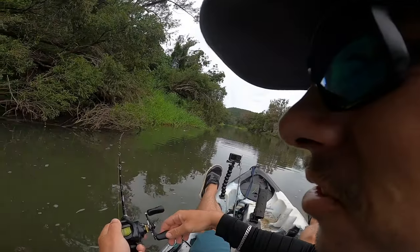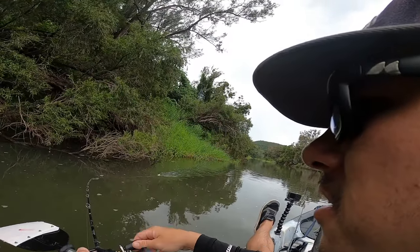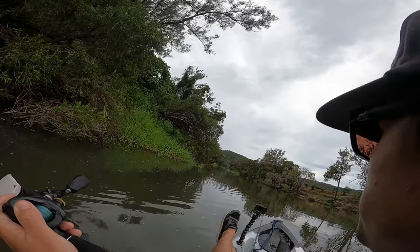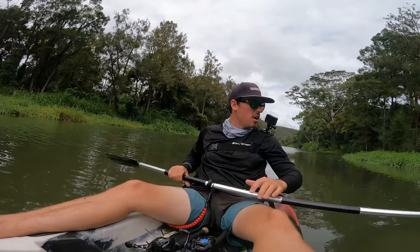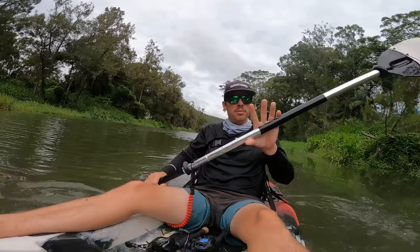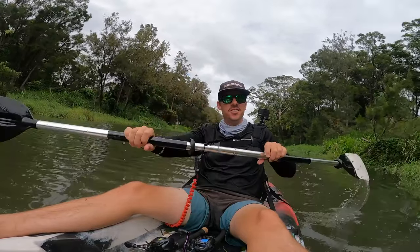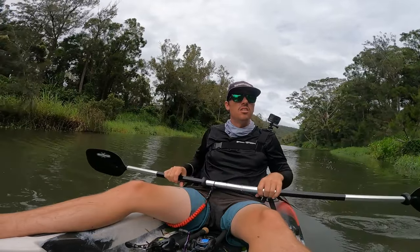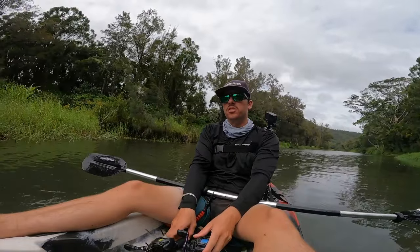I actually got a good look at that fish too. Oh, well, at least they're fired up. Be nice to land one. Alright, well, I haven't had even another touch in that hole, and I'm coming up to the rapid now. This is the rapid that I actually capsized on in that first episode. But the water's a lot lower now, so I should be right. I'll probably get out and walk it just to be safe.